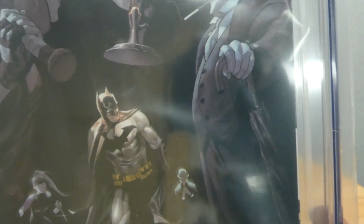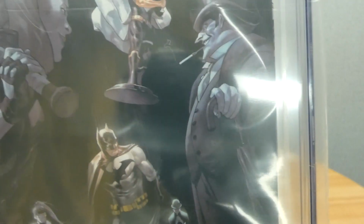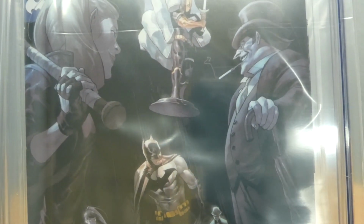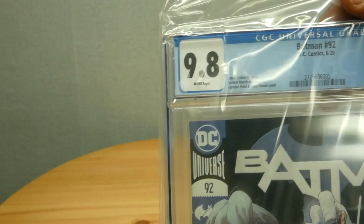Every 92 that I had. It took like 5 months to get this comic in the first place, and then when it comes out, it's got all these issues. So again, this is the same comic, just the cover A. Let's see what the score is here. 9.8, very cool. I'm also happy with that score.